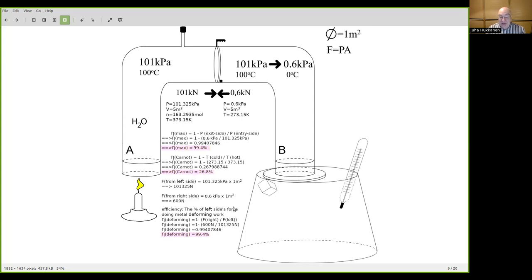So, if we calculate this from these forces, I have found that heat engines are powered by Newtonian forces. So these are important, these are unavoidable. If you have pressure impacting a certain surface area, both from the entry and exit side, you will have Newtonian forces.